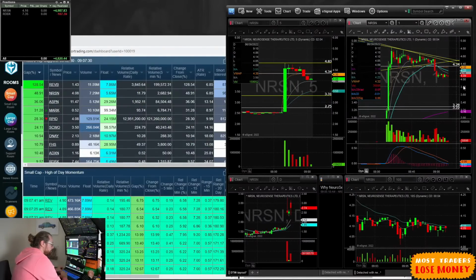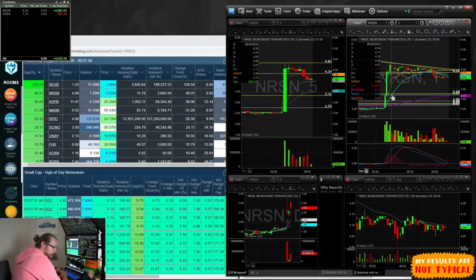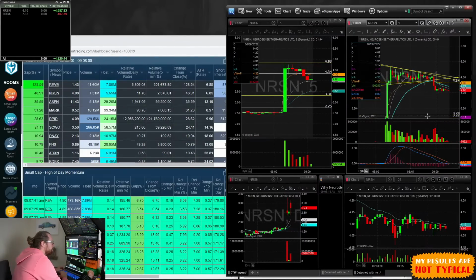NRSN, nice spike right here from 2.56 all the way to 4.83, $2 a share. Can't complain about that. Caught most of that move and then gave back a little profit in the churn here, about 800 trying to buy this dip off VWAP, which ended up breaking. I kind of thought we might get a bottoming tail there, but it broke.